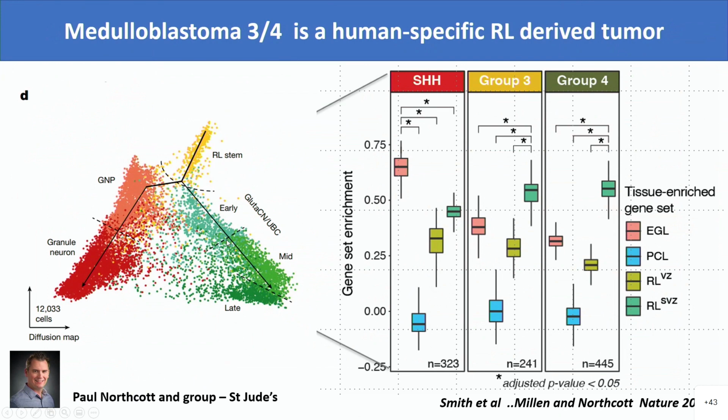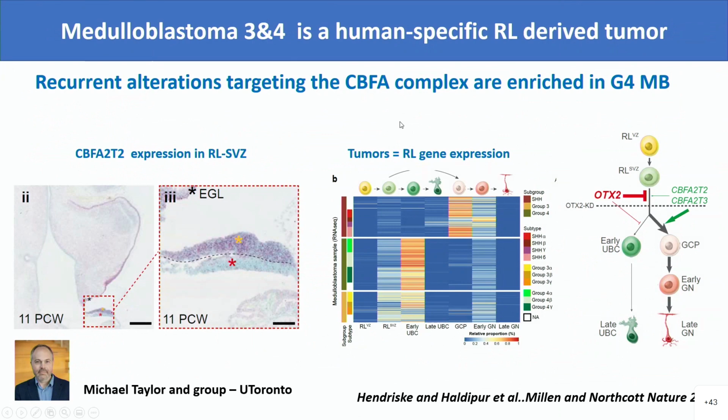Genetically, if you look at lesions, in genomic lesions or chunks of chromosomes that are different in medulloblastoma compared to normal, there's an enrichment of genes that are abnormal in the human medulloblastoma tumors, and where those genes are expressed are in the developing rhombic lip. That was breezing through a lot of data, obviously, because that's the audience.